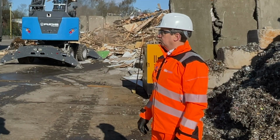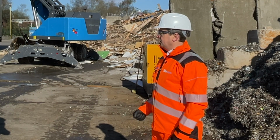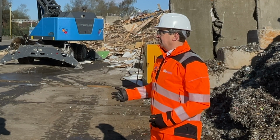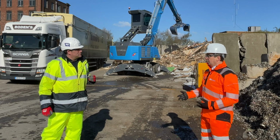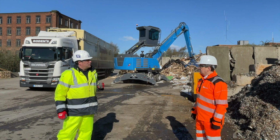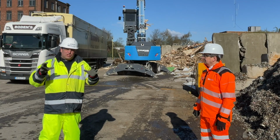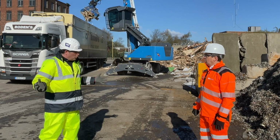The fuel consumption, we monitor the fuel consumption through the telematics for the customer, and we can tell them where their drivers are over revving the machine and not getting the best efficiencies out of the machine. We monitor that back at base for them. And so it's not just about the machine's efficiency, it's about the whole total site's package.